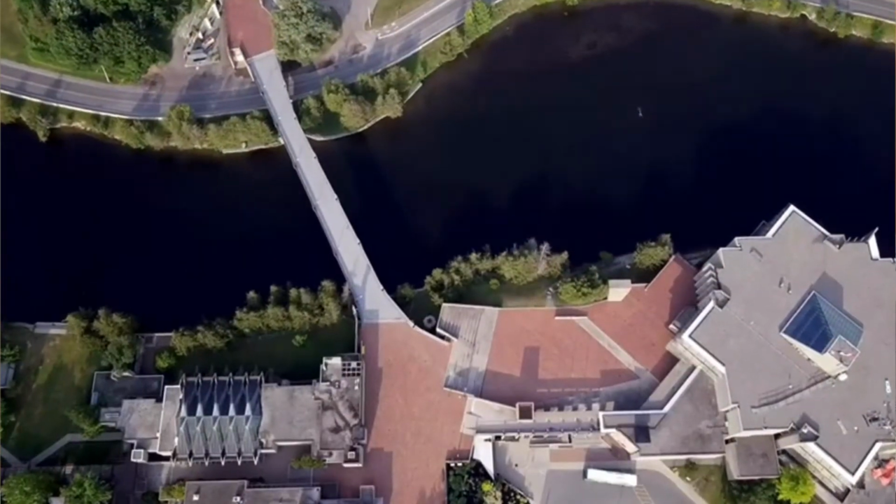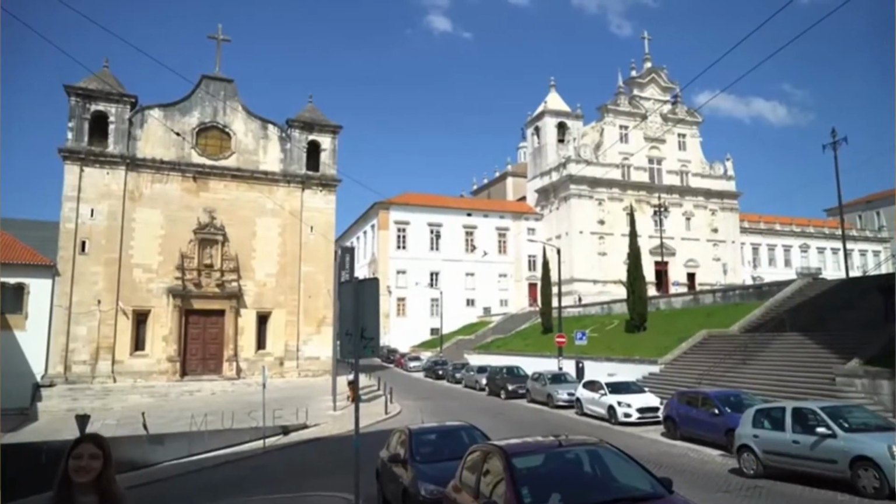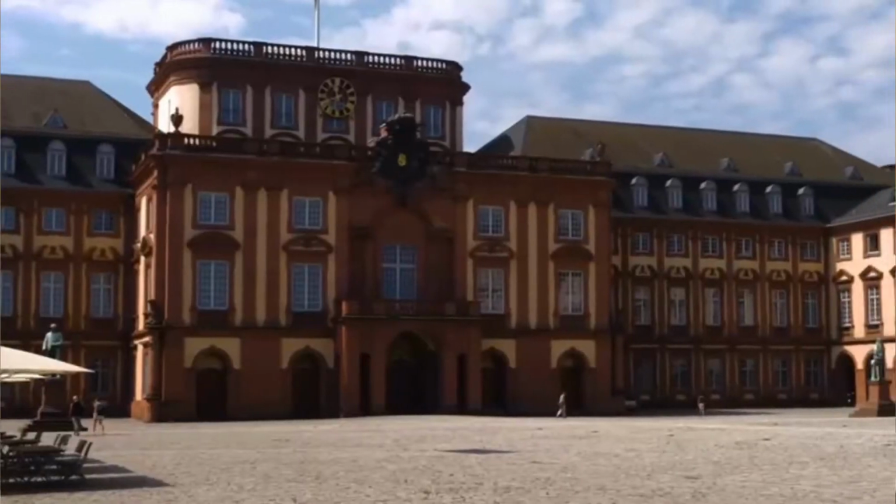Perhaps you want to study in a place which is very vibrant, which has a lot of people, and you want to study in a big city. Or perhaps you don't like big cities and you want to study in a place which is not urban, which is rural, or even in a college town. So location is also very important.